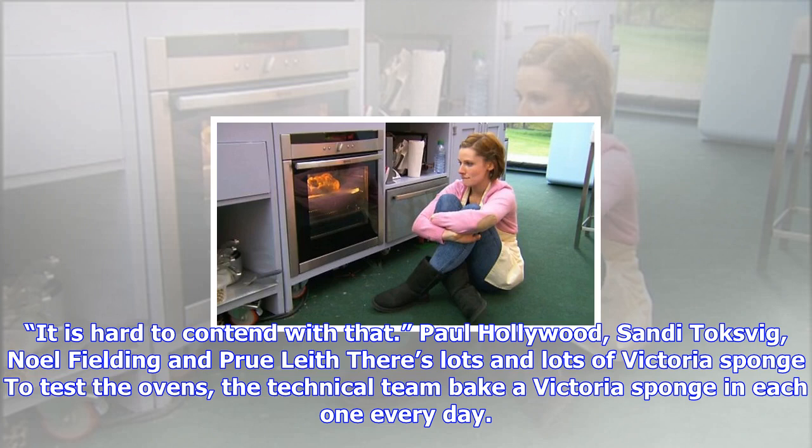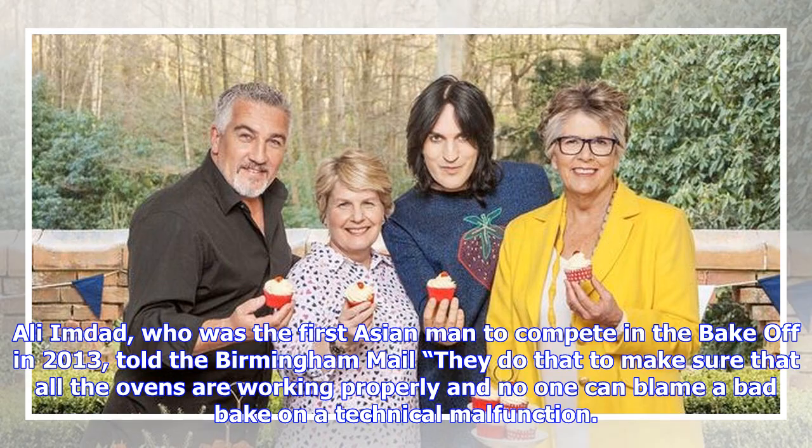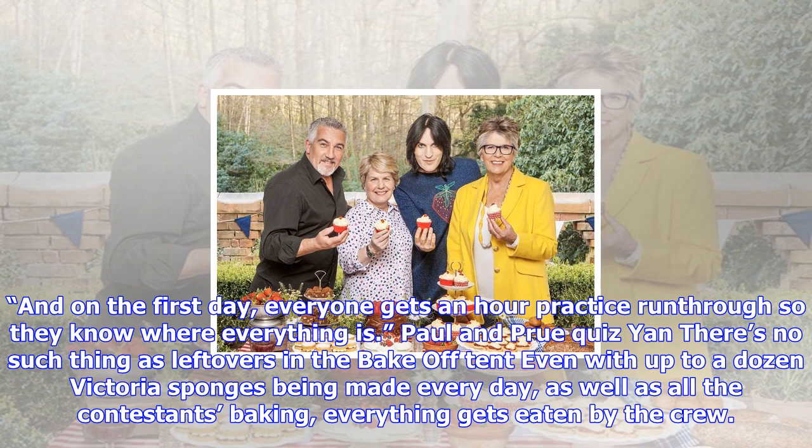Paul Hollywood, Sandi Toksvig, Noel Fielding and Prue Leith. There's lots and lots of Victoria sponge to test the ovens. The technical team bake a Victoria sponge in each one every day. Liam Dodd, who was the first Asian man to compete in the Bake Off in 2013, told the Birmingham Mail they do that to make sure that all the ovens are working properly and no one can blame a bad bake on a technical malfunction.